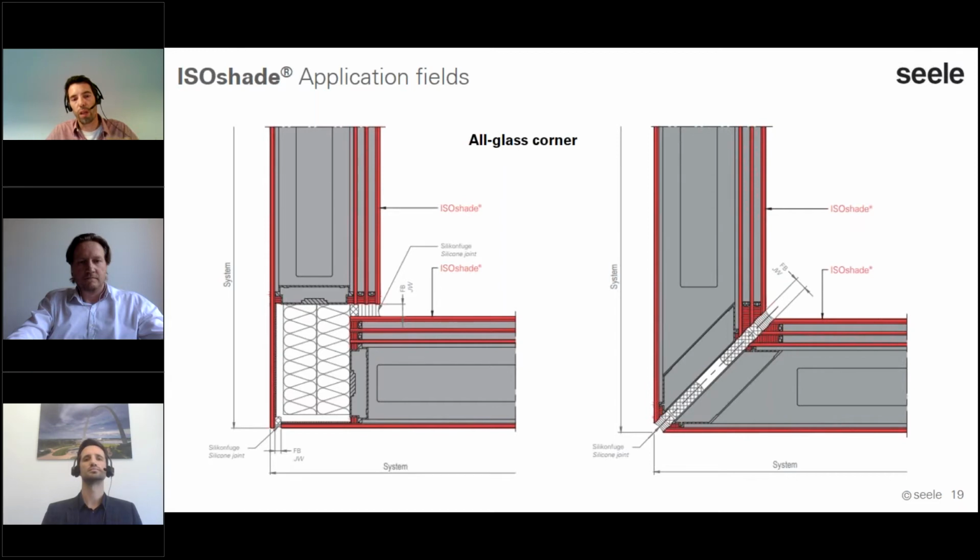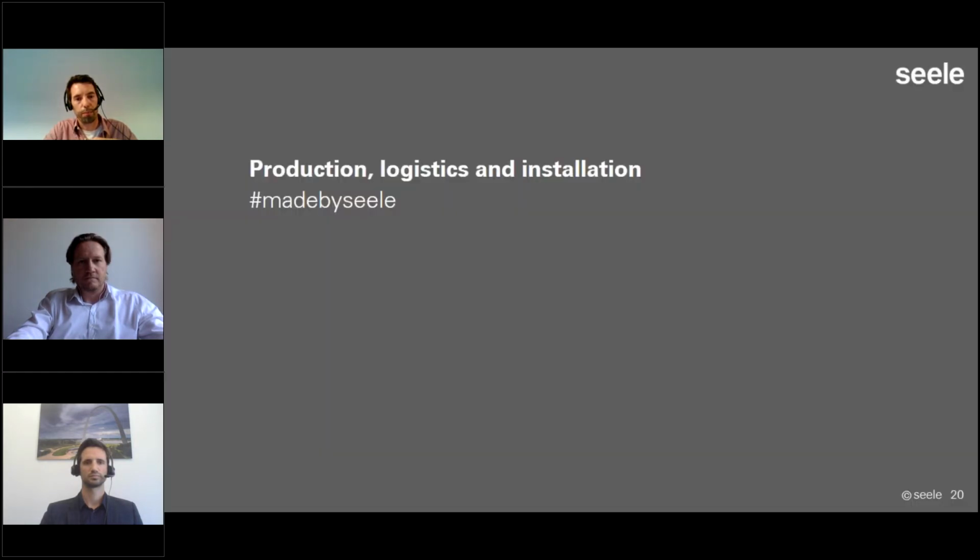On the left, more the regular all glass corner. We can also go for a more optimized clear view from the inside. Then we have some bespoke profiles, but more elegant solution. Okay, next one, please. What we have not shown here is the structural glazed units, but then again, you would just fix it on the top and on the bottom, and you have an all glass structurally glazed unit, which is even more elegant, probably.